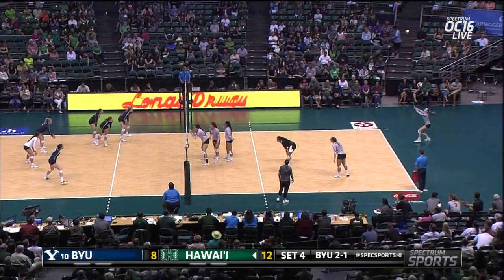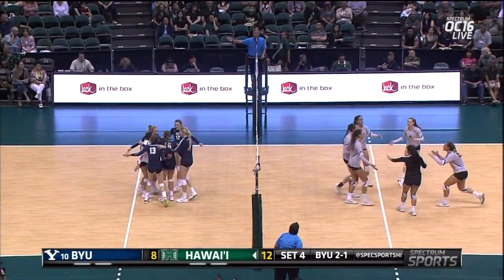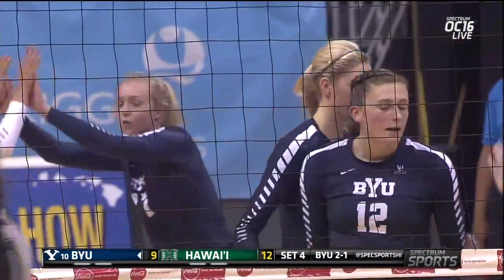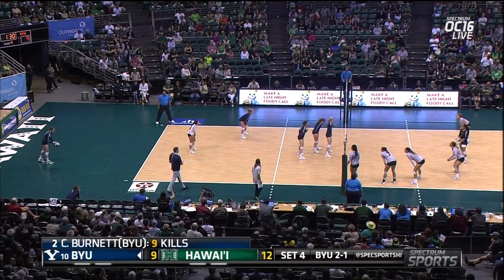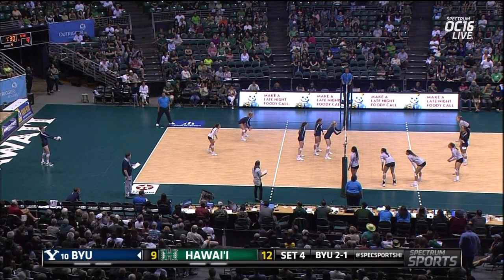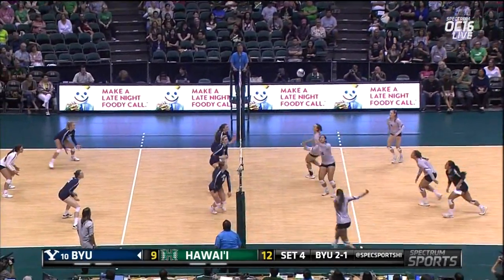So 12 serving eight. But Marie Anderson gets it in. Middle set goes to Burnett, off the block and down. There are so many weapons to deal with on this BYU side. Posey Burnett, who is a redshirt freshman, wasn't playing. It was her redshirt year back in 2013 when BYU came into this building and took Hawaii down in straight sets in the second round of the NCAA tournament.